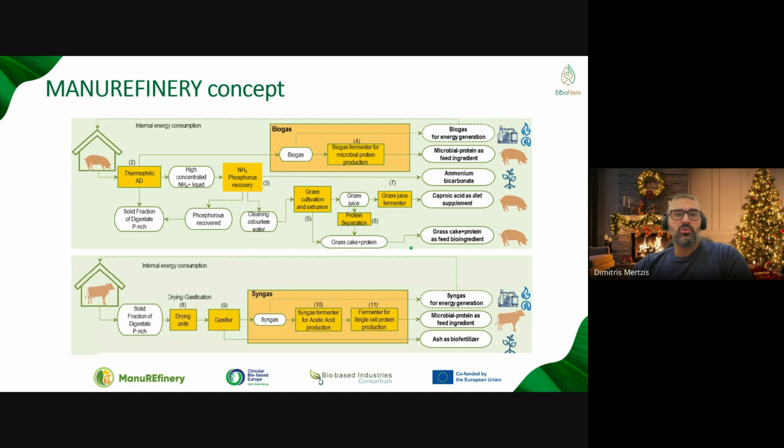Similarly, you can use the solid fraction of the digestate from the biogas plant to produce, after drying it, syngas through gasification, then use the syngas in a fermenter to produce acetic acid. Then the acetic acid is further fermented to produce single cell protein, which is basically a feed ingredient. In the process, biochar or ash is produced, which can be used as a biofertilizer. And all of this comes from manure, which is pretty innovative in this area.